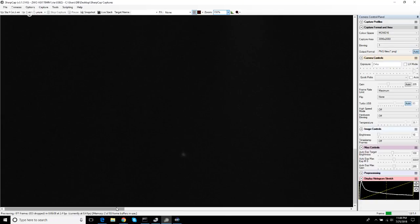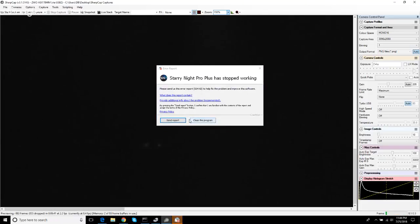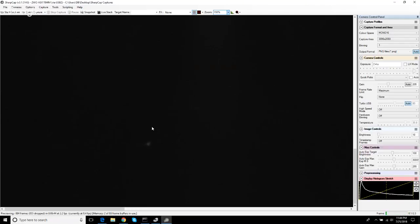And what I'm going to do, watch that star as I change focus. Yep, that's too much. It's getting down. Just tiny little iterations. There we go. That's a better point. Better. See if I can get a little bit better.